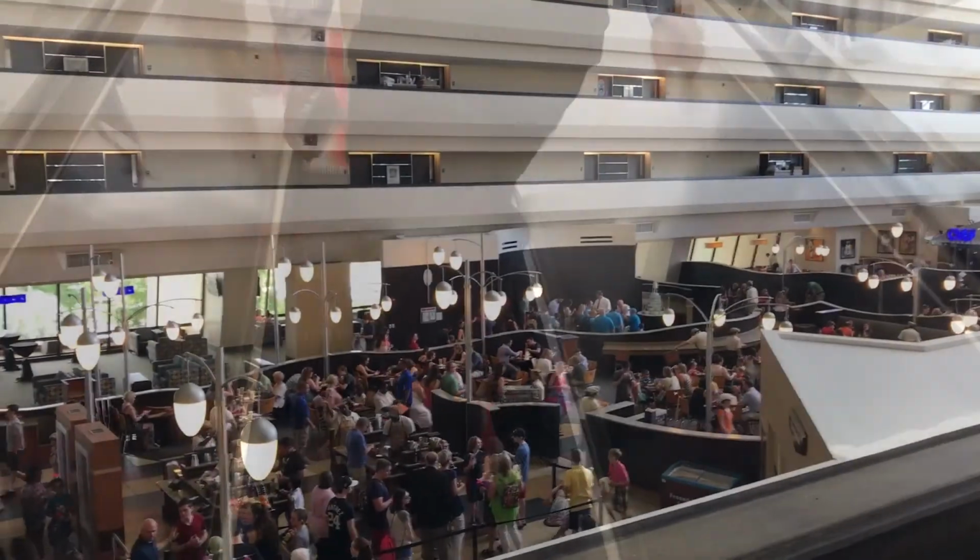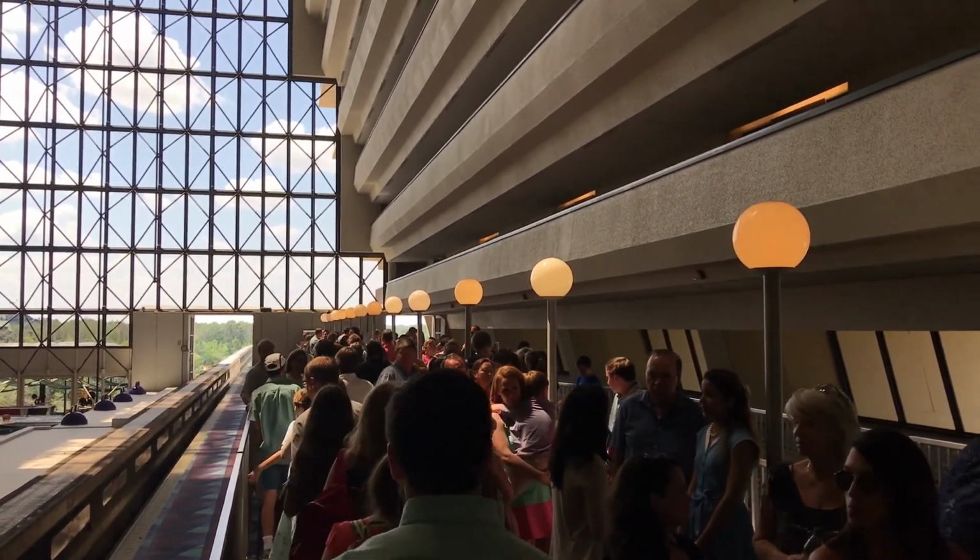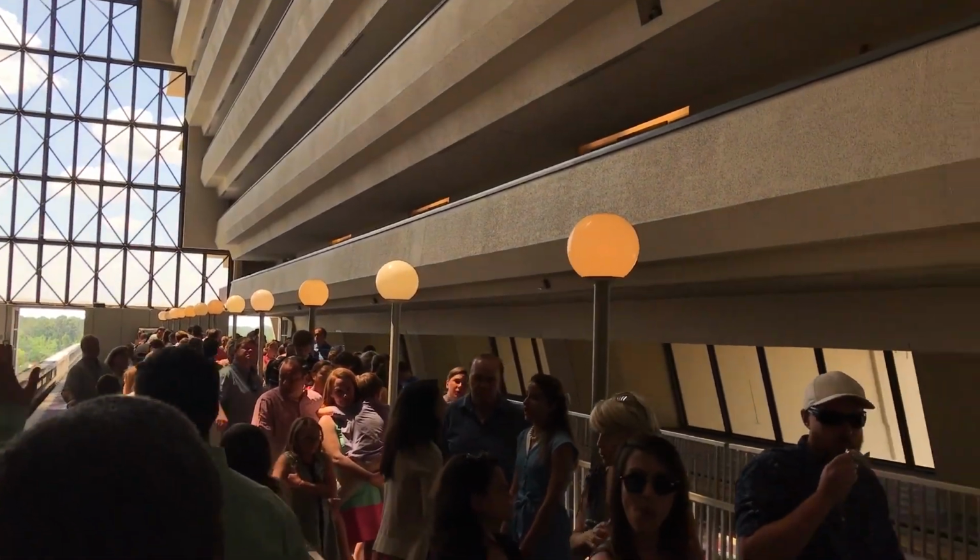After going through security for a second time today, we climbed the escalator. Yes, climbed, because the line was backed up and it would actually be dangerous if it was working. We now needed to wait in this line for a monorail to the Grand Floridian. In Disney's defense, these are rather new procedures, and an Easter service had just ended with 3,000 people attending.